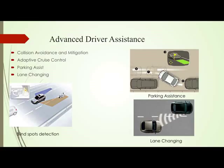Lane changing assistance is the next extension in partial autonomy. It combines lane keeping and adaptive cruise control with blind spot monitoring. If the car can safely overtake a vehicle, then a lane change is undertaken and speed is unchanged. Otherwise, the adaptive cruise control slows the vehicle down.